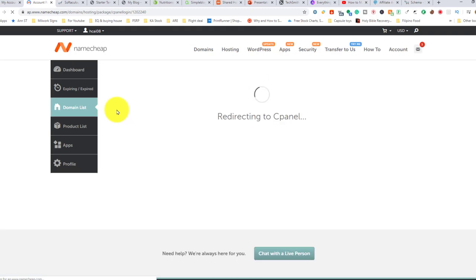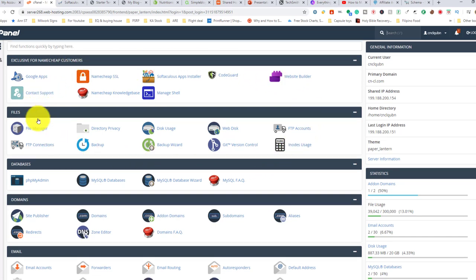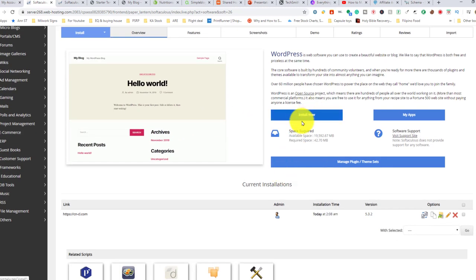Okay, and we will allow this to load, and this is how we're going to be installing our website. So this is the cPanel. cPanel is a place where you can do a lot of back-end stuff, but the most simple thing that we want to do is come down to WordPress. So just click WordPress, and then all you have to do is click install now.